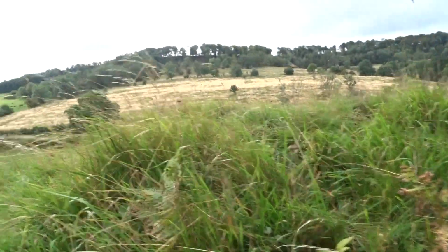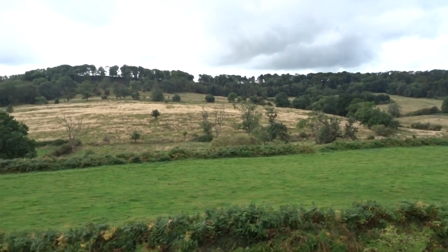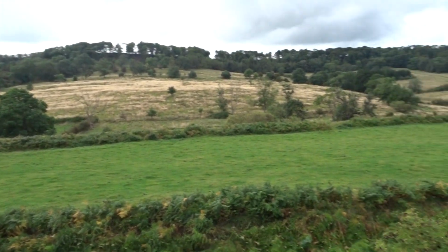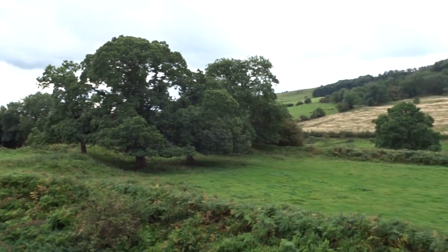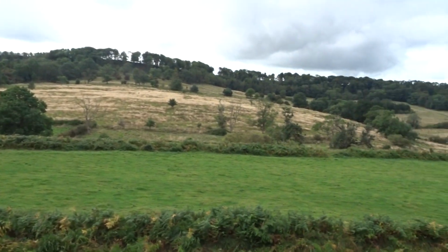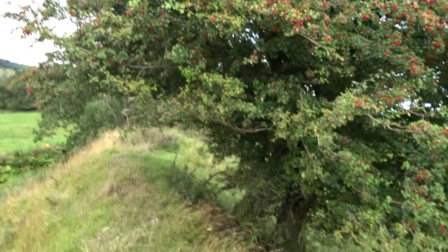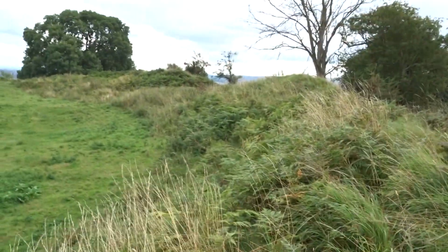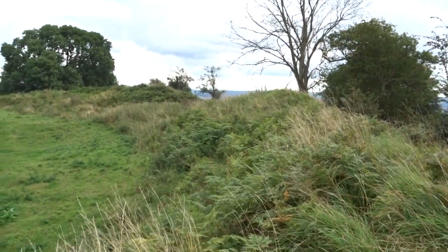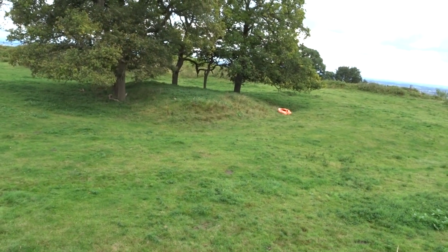It's a bit of an odd shape. Could be a motte and bailey, but it's more like a ring and bailey with another bailey, because there's a ditch here. That's another outer bailey. There's a very deep ditch on the other side, so that goes all the way around to there. And then there's this inner bit, which is very much like a ringwork. There is a mound there, but that doesn't look like a motte.